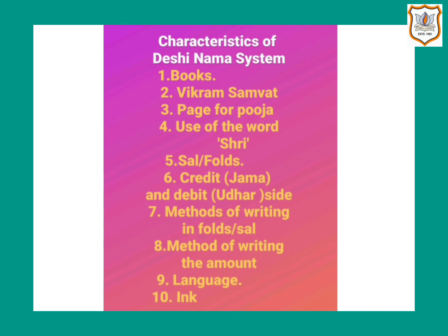Next point, Vikram Samvat. Teshinama is usually maintained for a Vikram Samvat year, that is for Kartak Sud Ekam to Aso Vad 30 Amas. Nowadays, it is also maintained as per income tax rules for a financial year from 1st April to 31st March.